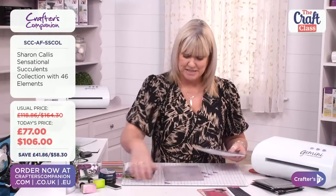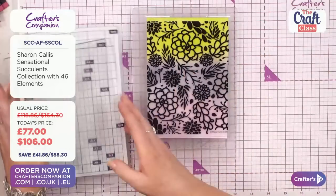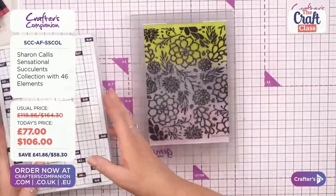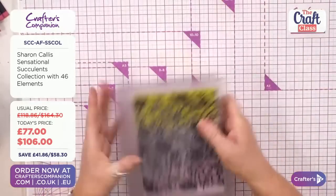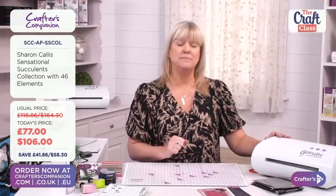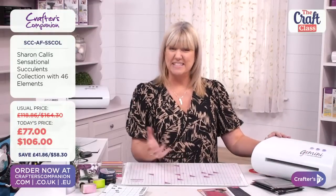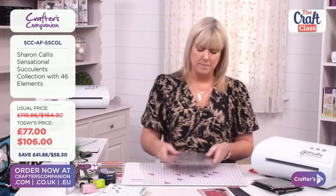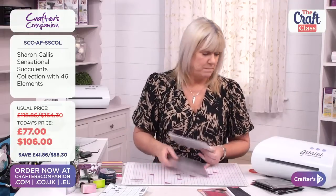Thank you. So these are 2D embossing folders. All we need is our bottom cutting plate and our top cutting plate, and sandwich it between both of them. I've got my Gemini, but obviously my Gemini Junior plates, it just means that it's going to take me 8 seconds instead of sort of 16, 18 seconds for my bigger plates. So that's going to emboss those.